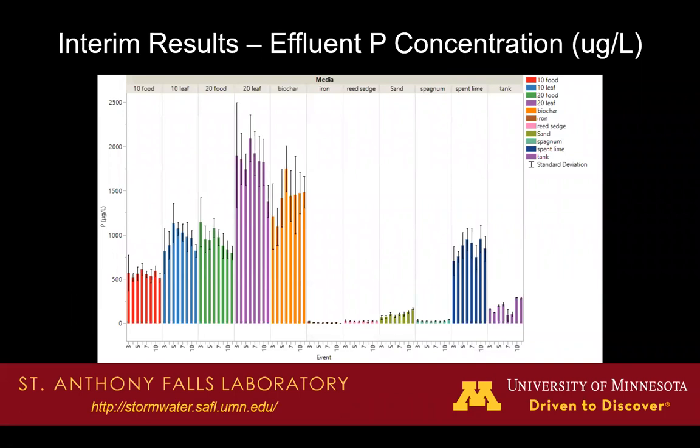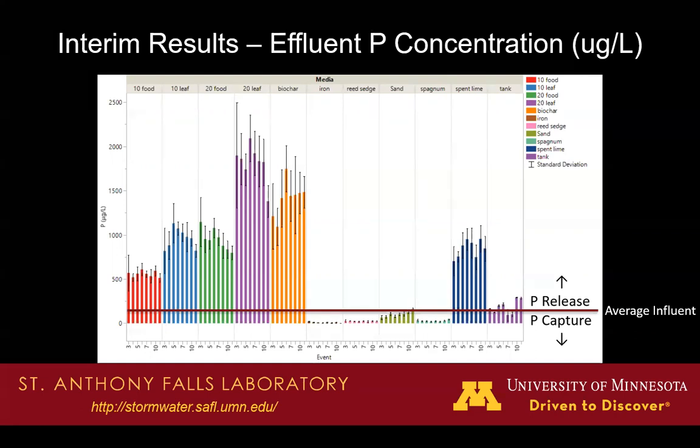When we talk about phosphorus concentration and pollution, this is data demonstrating the effluent phosphorus concentration on the vertical axis. And on the horizontal axis, we have the different events, the 14 events that we did last year. But these are grouped now by media so that you can see how different mixes compare to each other. On the far right side, we have the tank concentration, which varied a little bit over the summer, but on average, I have it marked here with a red line. That's the average influent coming into our mesocosms. So any effluent phosphorus concentration that is above this line is phosphorus release. Any effluent concentration below the line is phosphorus capture.